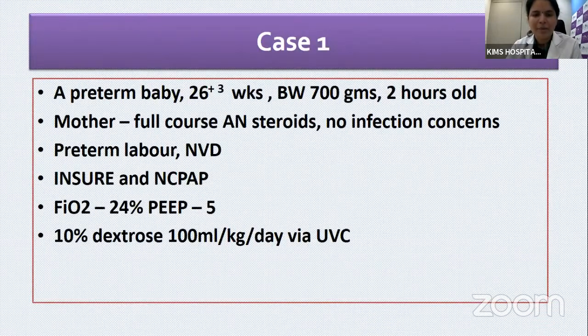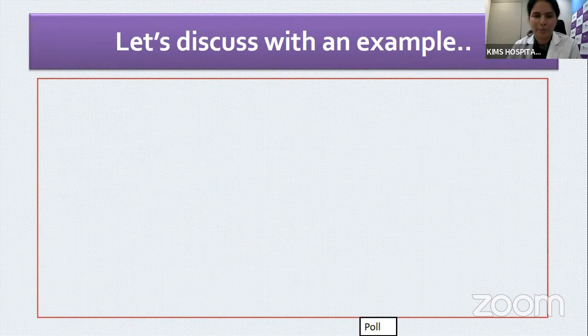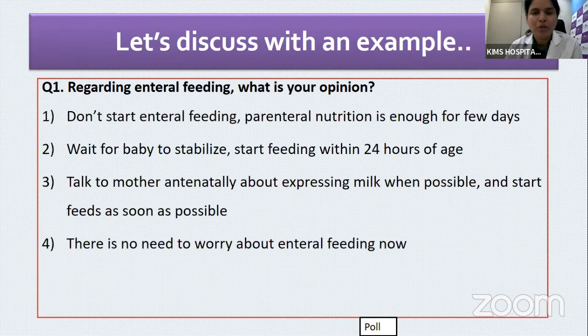So this baby has an umbilical venous catheter through which the doctor has started 10% dextrose at 100 ml per kg per day. So what are your thoughts with regards to enteral feeding? Anybody who wishes to respond can, on the Zoom link, kindly send a comment in the comment box. And if anyone is on YouTube, you may actually send your answer back as a comment. So what is your opinion with regards to enteral feeding?